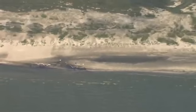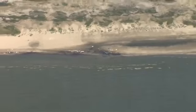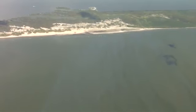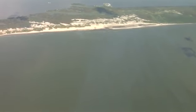And then right along the beach, a dark band of really, really dirty water. In fact, a lot of it looked like it was more oil than water in a ribbon along the shore at Grand Isle, Louisiana, where we are now.